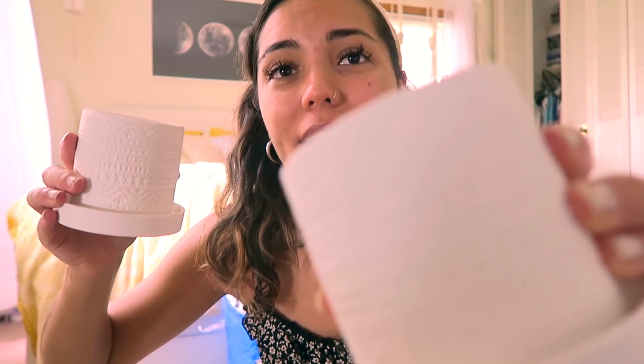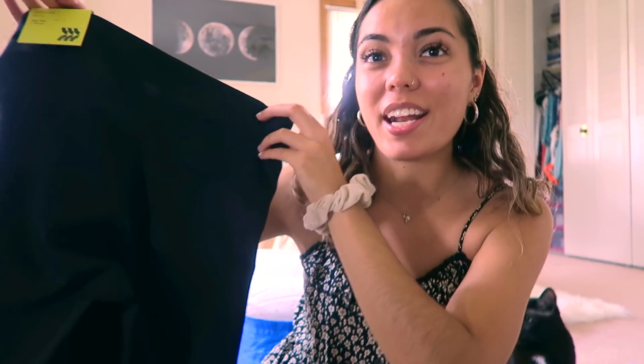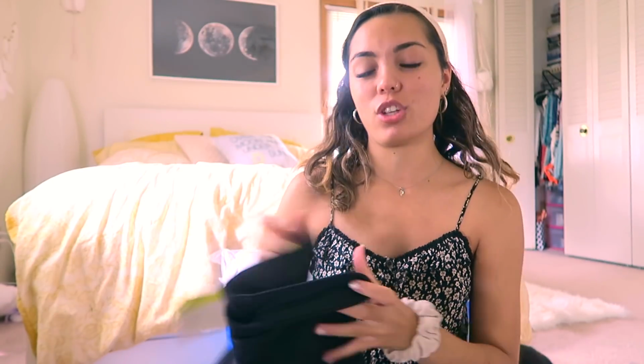Two things of melatonin, my favorite in Ollie, and then a higher dose because when that doesn't work, I need the good stuff. Some cute little baby plant pots, a large, adorable terracotta ceramic plant pot, some workout shorts that I have been looking for 4 months now that the gyms are back open.